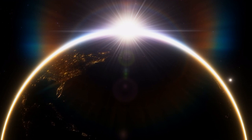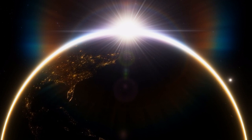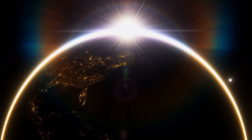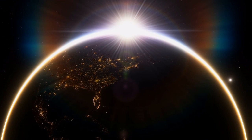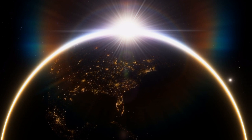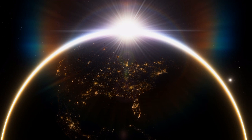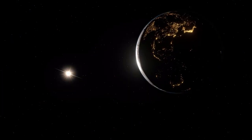Venus has a super-rotational atmosphere, with winds much faster than the planet's rotation. The asteroid that is believed to have caused the mass extinction of dinosaurs struck the Yucatan Peninsula in what is now Mexico around 66 million years ago. Mars has the largest volcano in the solar system, Olympus Mons, which stands about 13.6 miles, 22 kilometers, high.